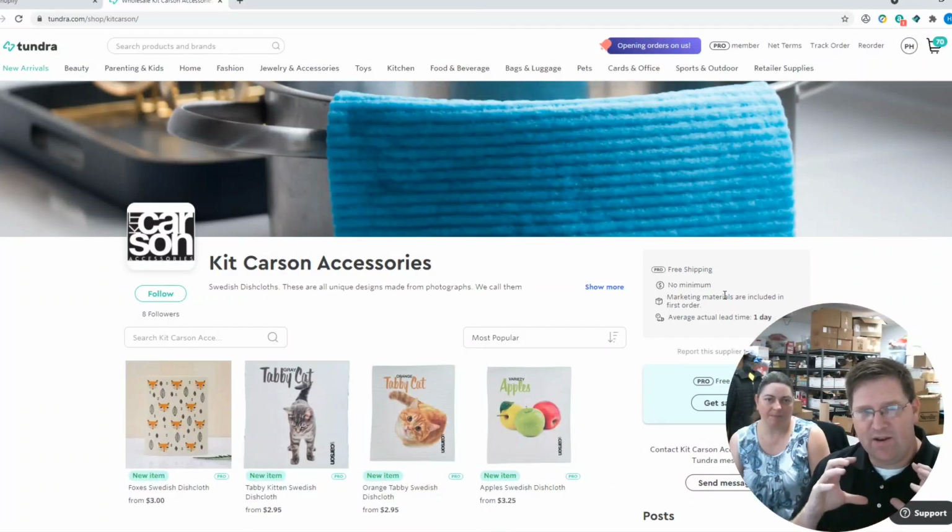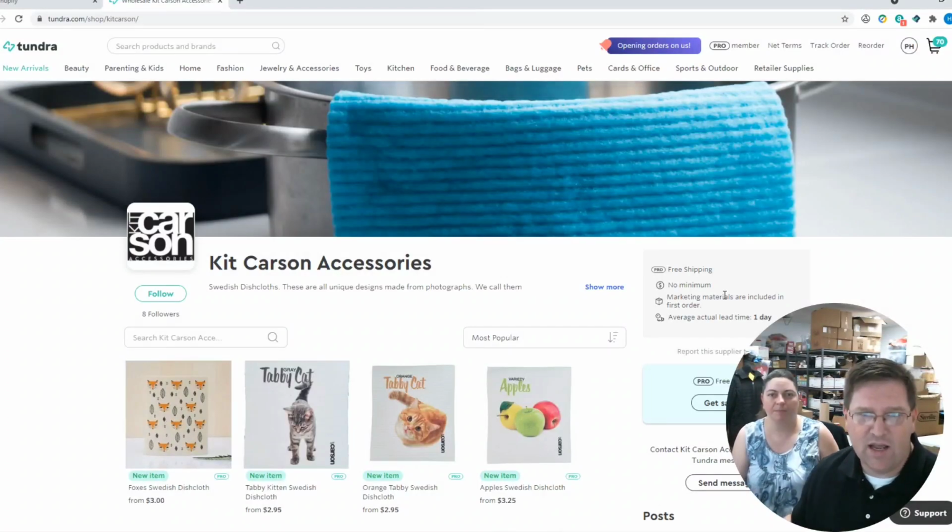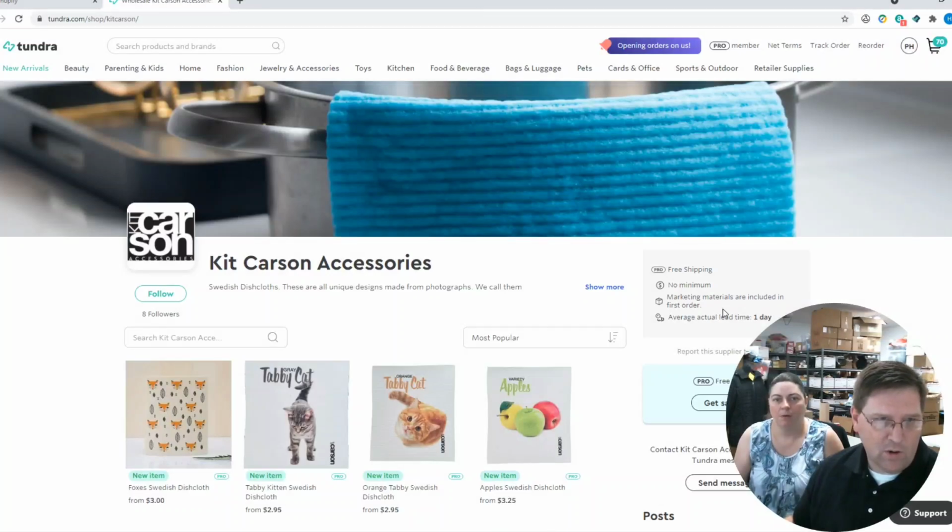Tundra keeps it very small because they're small companies. Most of the time, their minimums are between $50 and $250. And this particular site, it's no minimum. And you can see marketing materials are included in the first order. Okay, maybe they have a little display they're going to send you. And usually that's based on how much you buy, because they're thinking you're going to put it in your little shop. Maybe you have a shop on the square of your town. Maybe you sell everything online, but still, it'll make for nice pictures and that kind of thing.